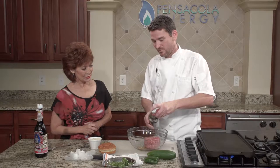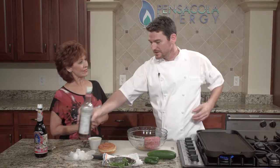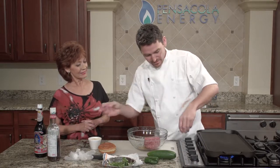Now, the fish sauce I normally use is from Phuket. And I love it because, again, it's that history thing. My dad was in Vietnam. He went to Phuket Island. He saw this being made. So I thought that was kind of a neat little trick.